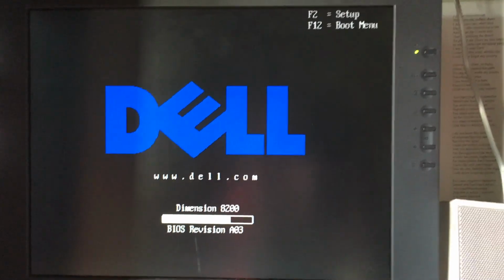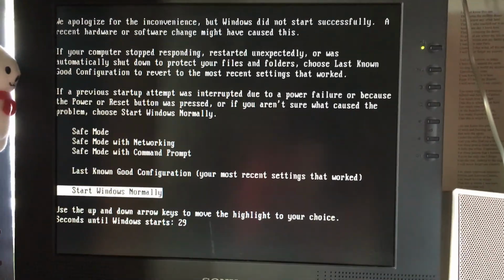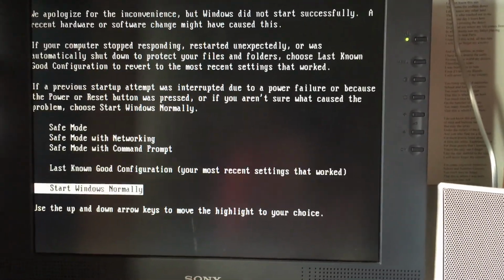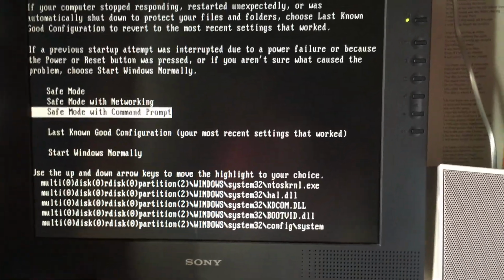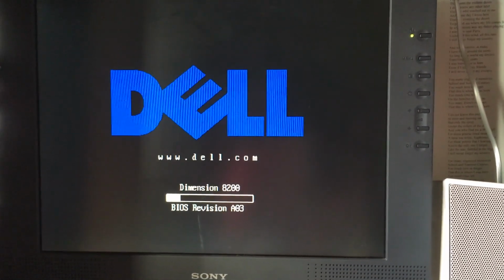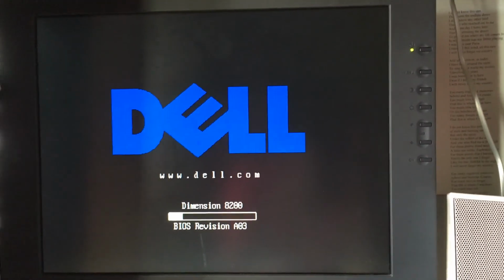But I'll turn this computer on again. F12 is boot menu. Press F1. And I don't know. This didn't work. This didn't work. And that didn't work. Maybe I'll go with safe mode with command prompt. I highly doubt this is going to work. But yeah, it just rebooted, so looks like that failed. And it's getting stuck here again, so.